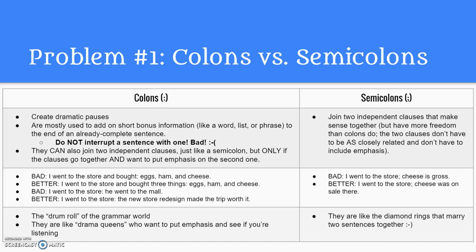One of the frequent problems that come up with colons and semicolons is when to use each one, since they look so similar. They not only literally look similar, but there are some cases in which they are used similarly as well. For example, colons are just supposed to create dramatic pauses. Colons are mostly used to add on short bonus information to the end of an already complete sentence. They can maybe add a single word or a short list or a short phrase to the end of a sentence as an add-on or bonus information.